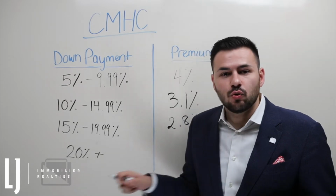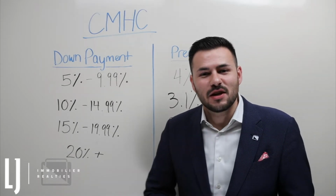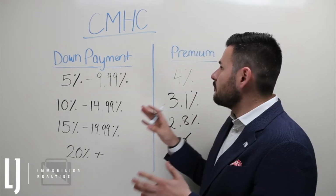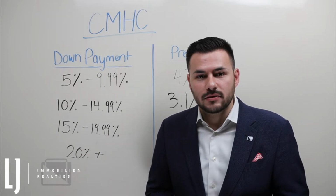And the last tier is 20% or more, and you may have guessed it, you're not gonna have to pay any mortgage insurance because you are no longer required, since we've hit that 20% down threshold, okay? So this is basically the breakdown of down payment versus premium. What I'd like to go over now is how that looks in a standard example, okay? So just give me 1 second.